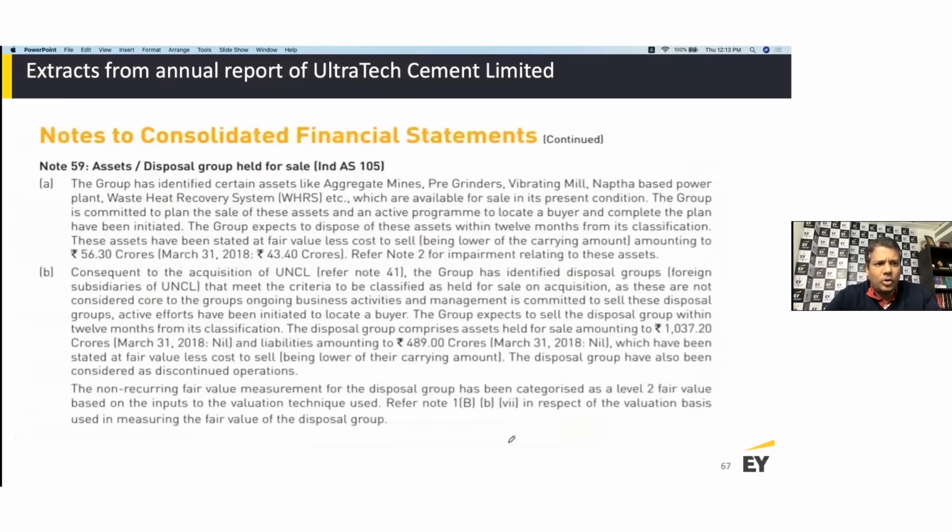And then similarly, you have the notes to accounts. What do the notes to accounts suggest? You can look at this, which is basically note 59, notes 59 A and B. The group has identified certain assets like aggregate mines, grinders, vibrating mill, naphtha-based power plant, which are available for sale in its present condition.